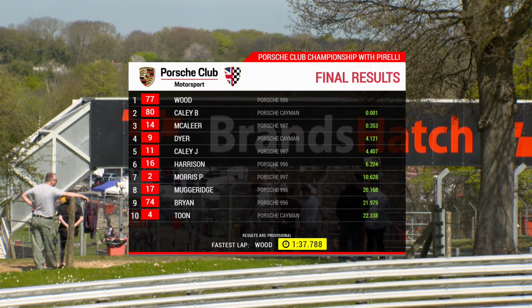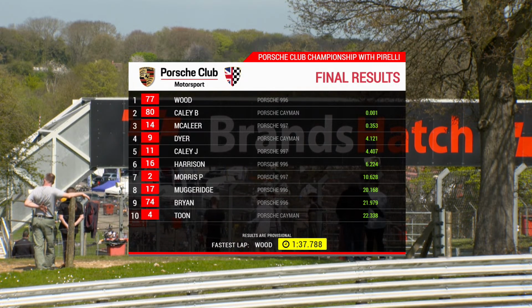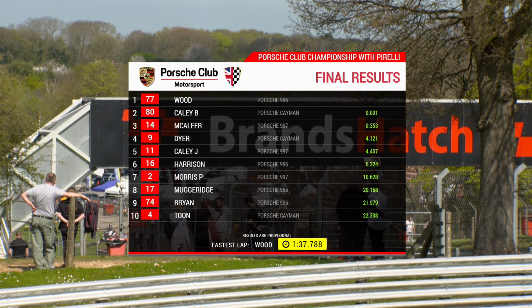And confirmation of the results is that Steve Wood does win his second race of the weekend, and it couldn't be any closer, could it? Bill Caley finishing a whisker away in second place, with Mark McAleer not far away either in third. Chris Dyer was fourth, ahead of James Caley in fifth, and it was Kevin Harrison in sixth, ahead of Pete Morris, who was curiously off the pace in 7th place. Andrew Mugridge was there in 8th place. He had a good race with Jim Bryan, who was 9th, and Andy Toon completed the top 10.